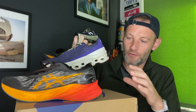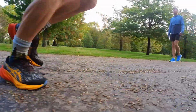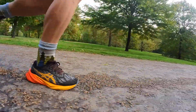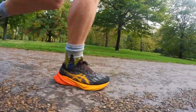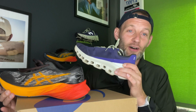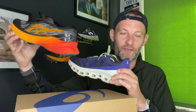Although they're a bit more expensive, these would be the shoe that I would choose to do easy miles over the ASICS Novablast 3. But I also get that the Novablast softness is arguably what makes it a really popular shoe among many, and if that's your thing, then I think you're going to prefer the Novablast 3 over the On Cloudmonster for sure. The On Cloudmonster is On's softest shoe yet, but it's definitely a firmer ride than the Novablast 3.